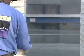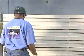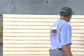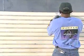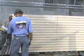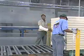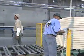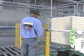Once finished panels are stacked, they receive a generic label which includes the product code, lot number, the production date, plant shift, the specific manufacturing plant, and the panel size. All panels can be traced back to a specific lot for quality assurance. Each run is tested to meet the standards of ASTM C1289, which governs the physical properties of rigid closed-cell foam plastic.